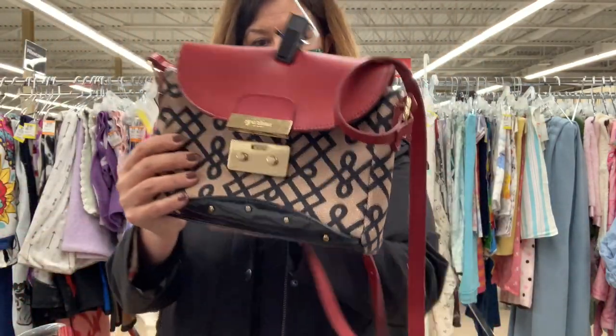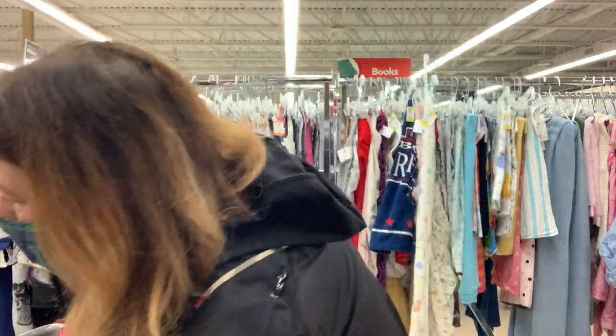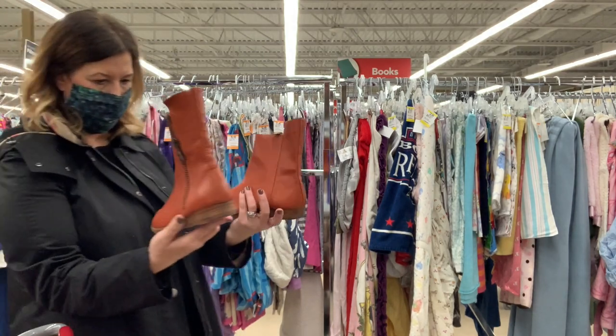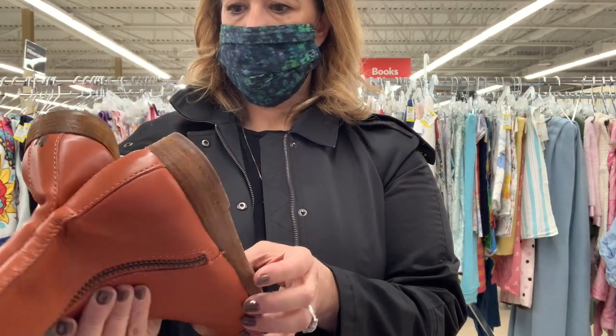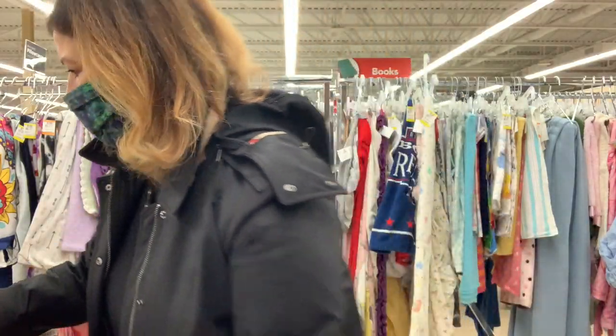This was that Spartina bag, but I did notice that there was all this paint, so that went back. It's not totally my style, and I didn't even bother to run the comps because these are those stinking Corkies. I decided to put these back. Let me know what you would have done. I still haven't run the comps on those.